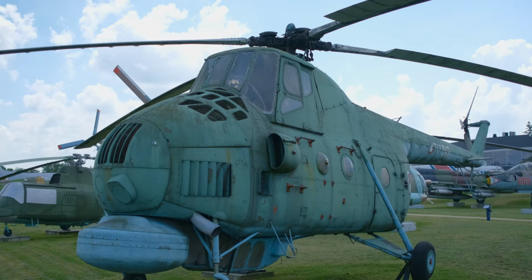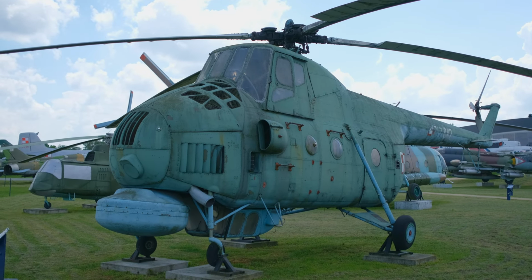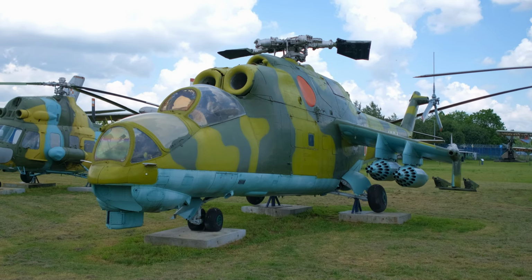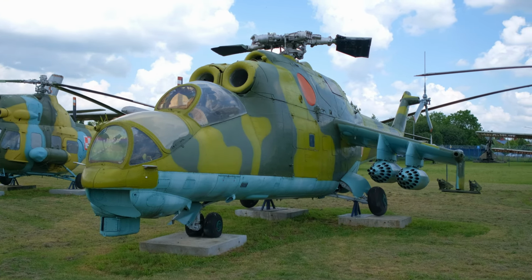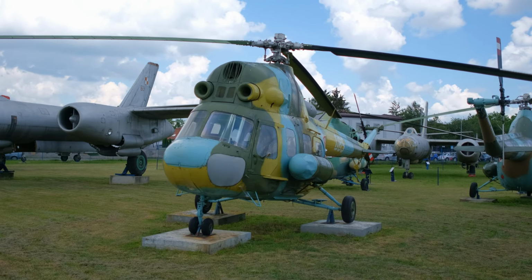Major militaries around the world have experimented with development of attack helicopters since the 1940s, although it was only from the late 1960s that such aircraft began to receive serious investment, leading them to be considered indispensable assets by the final decade of the Cold War.